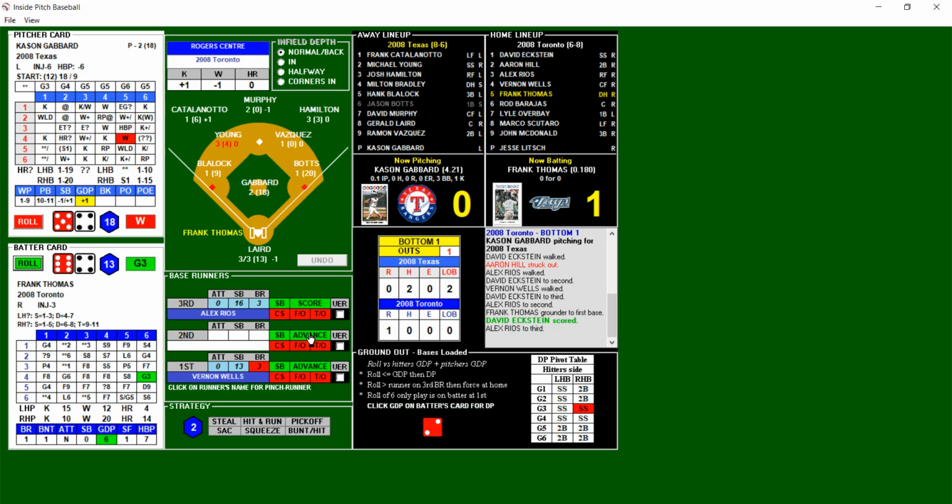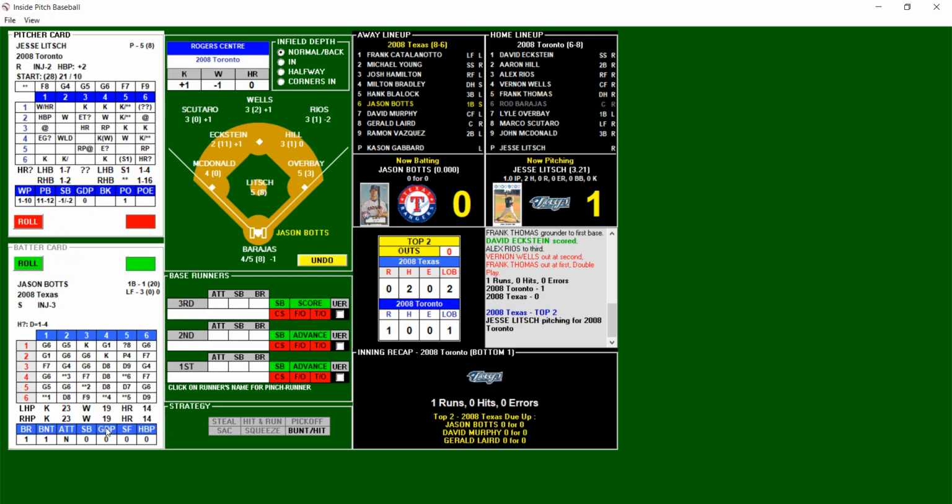So we got to move everybody up first before we take care of the double play at first to second. So here's how we get that double play. We roll 1d6 plus the hitter's ground double play plus the pitcher's ground double play. All right. So in this case, that is a 1. That's going to be a 6. The pivot, it's going to be G3. So it's going to be Young. So it's a 4. It's a 3-6-4 double play. I'm sorry, it's a 3-6-3 double play. And that will retire the side. 1 run, no hits, no errors, and 1 left on. After 1, Toronto 1, Rangers nothing.